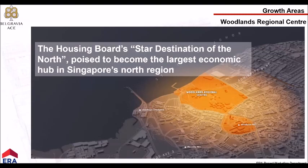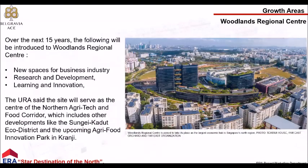Okay, Woodland Regional Center, touted as the star destination of the North, is poised to take its place as the largest economic hub in Singapore's North region. Over the next 15 years, new spaces for business, industry, research and development, learning and innovation will be introduced to the Woodland Regional Center over 100 hectares of land. This corridor will integrate the mixed uses in Singapore North, connecting the future Agri-Food Innovation Park and Woodland Regional Center with synergistic elements of the ecosystem in the North, such as farms, Republic Poly, and also the Senoko Food Zone.